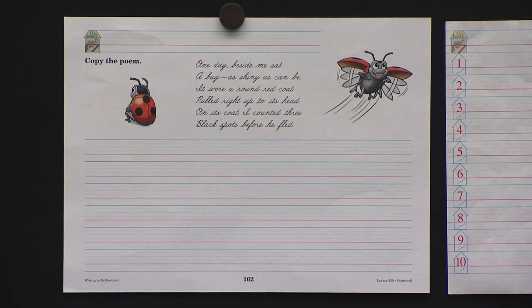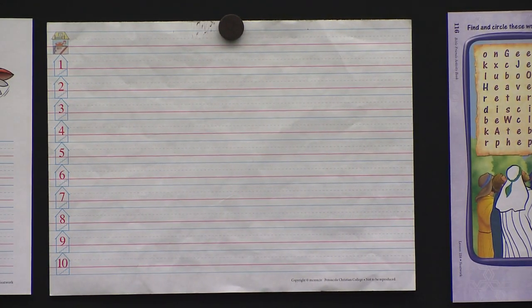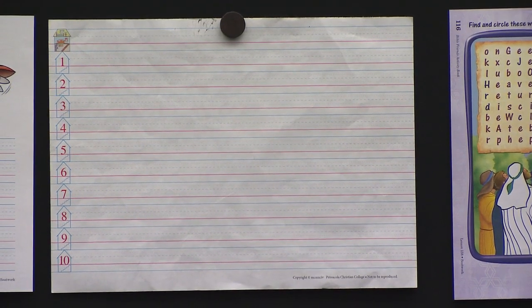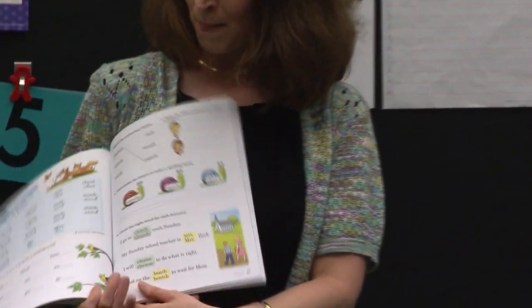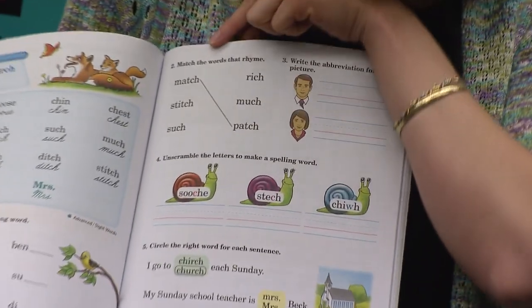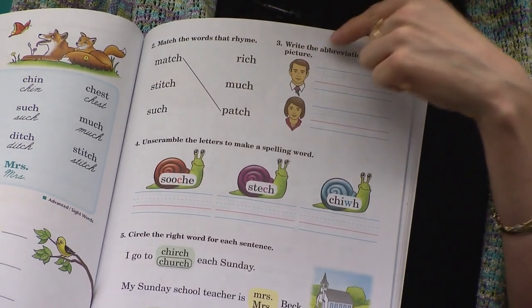Now, when you finish with writing with phonics, the next paper we'll do is our tablet paper. I want you to neatly and carefully copy your spelling words. When you're done copying your spelling words, then we'll do a page together in your spelling and poetry book. For this lesson, we'll be on page 57, so let's look at page 57 together. Number 2 says to match the words that rhyme. Do that right underneath that.